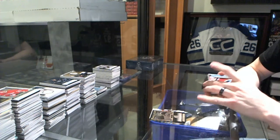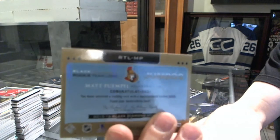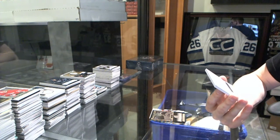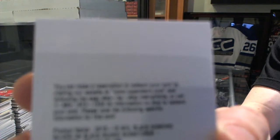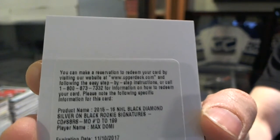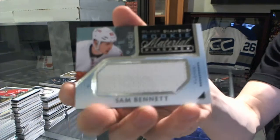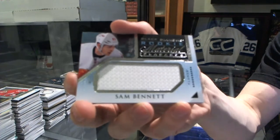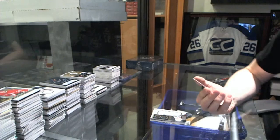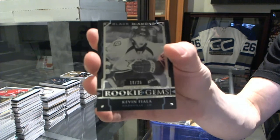Rookie team logo jumbos for the Ottawa Senators, Matt Puempel. Hooray for confusing cards. We've got a redemption for a silver on black rookie signatures number to 199 for the Arizona Coyotes, Max Domi. We've got a rookie material placards number to 249 for the Calgary Flames, Sam Bennett. And a rookie gems black number 19/25 for the Nashville Predators, Kevin Fiala.